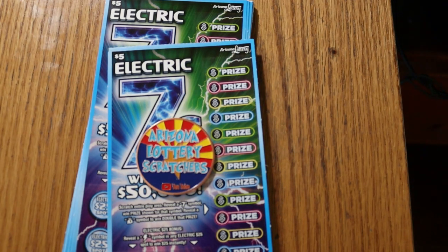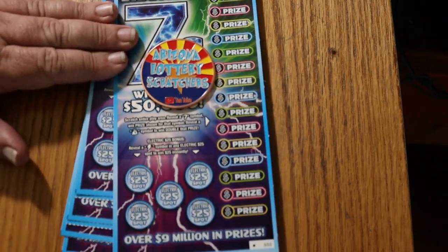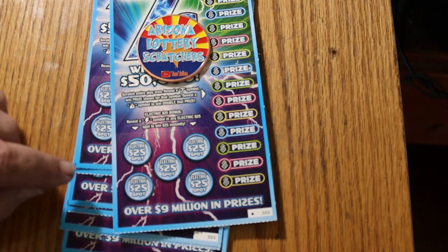It's a simple find the sevens. Real simple game. You just scratch everything that's not a seven, that is no winner. And there is a money bag for double the prize possible. And there are electric spots here. Each one of these with a lightning bolt will get you $25.